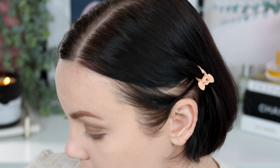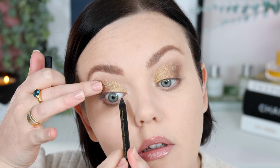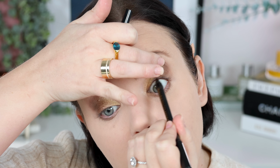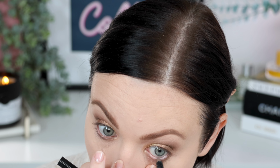We don't really need an inner corner highlight because I've got a little bit of that dusting there. I'm going to take Victoria Beckham Cocoa Liner and line the top waterline. And then I'm going to take Contour Clair from Chanel for the lower waterline.